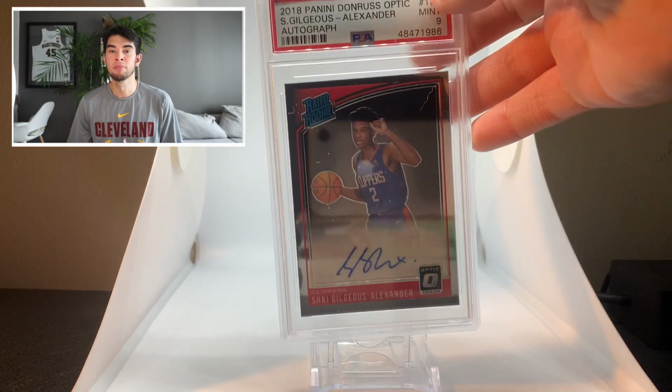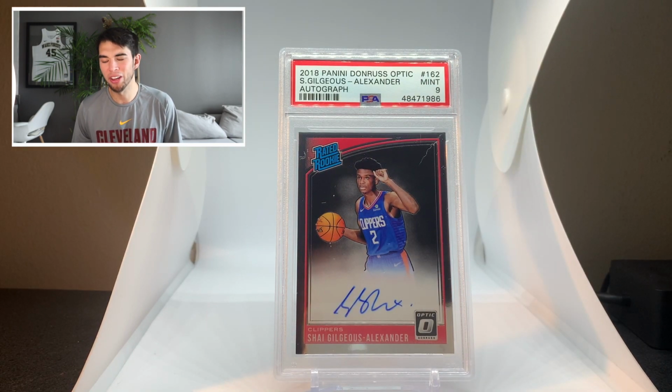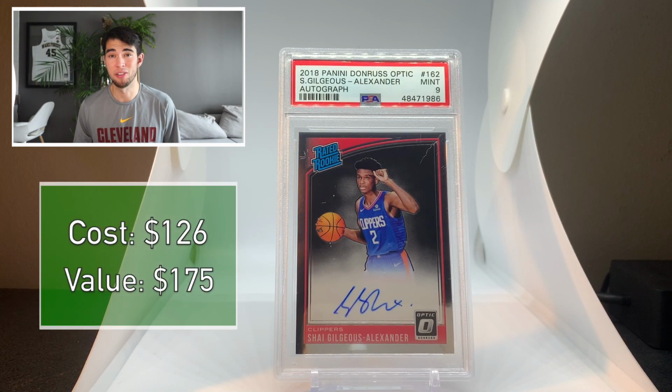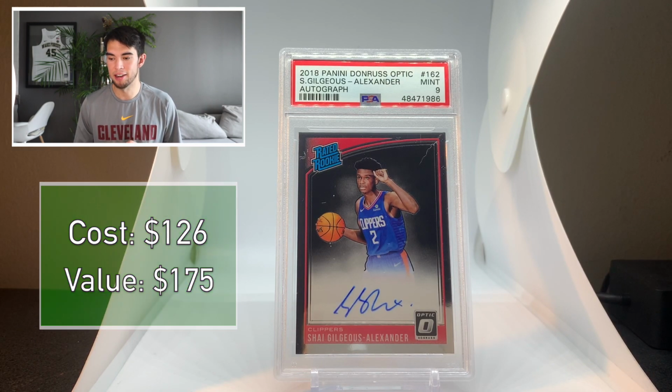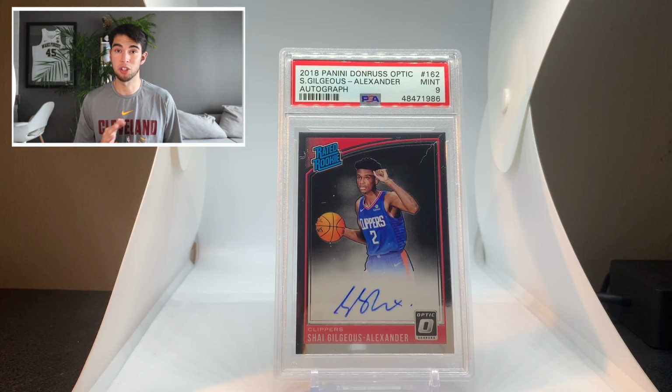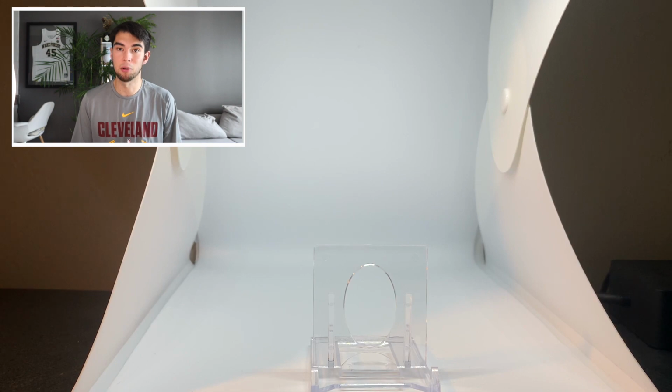I'm going to keep it. Last but not least, one more Shai, Optic Auto. Would have really liked to get a 10 on this one, to be honest, but it's nice to have. I like rookie autos. Once again, I think they're undervalued. The premium placed on just regular Optics and Prisms is too much, in my opinion. So I like this one. Didn't get a 10, but especially with the Thunder shipping out all these people, maybe bringing in some big young talent next year, I think Shai is a good player to have, and I'm glad I have a couple.